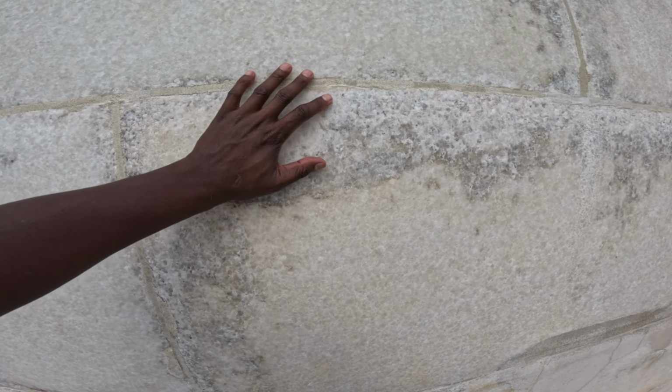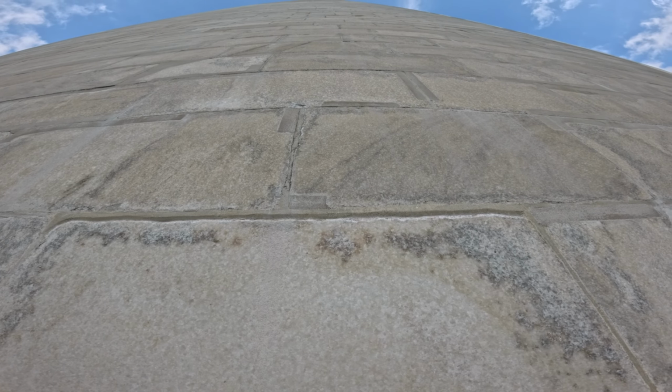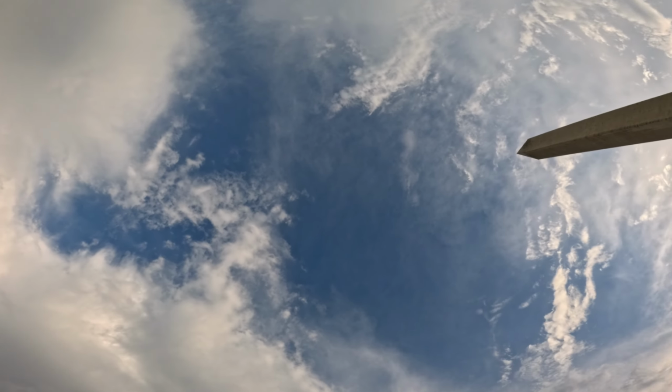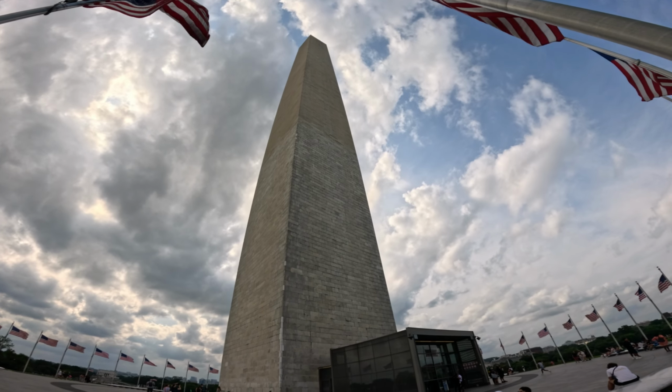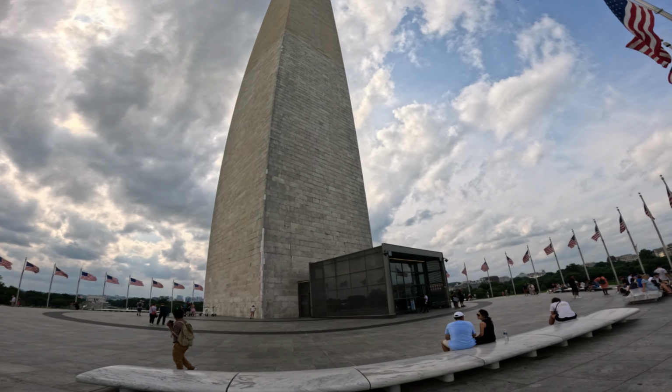The Washington Monument was built in 1884 in honor of the first United States President George Washington at a cost of $1.18 million. It has a height of 169 meters, weighs 91,000 tons, and is made of granite faced with Maryland marble.